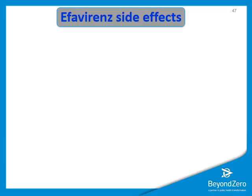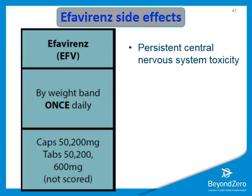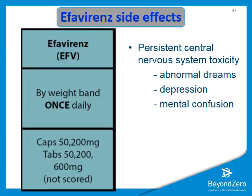So our third group to cover is our NNRTIs, and Efavirenz is the one we most commonly use in our children over 3 years old. And it's a fairly nice ARV. It's once daily, comes in tablet form, and it's known for its persistent central nervous system toxicity, which is unfortunately much more uncommon in children than it is in adults. And in adults, we are very aware of abnormal dreams, depression, mental confusion, but we've got to watch out with our children because, for example, hyperactivity or behavior changes can be due to the Efavirenz and are sometimes missed. And we often miss depression in our teenagers on Efavirenz.